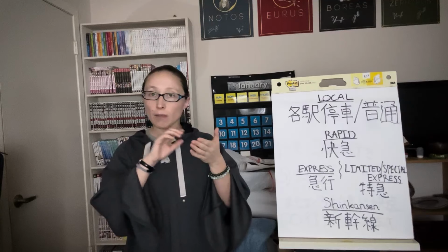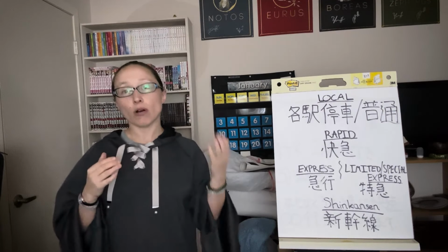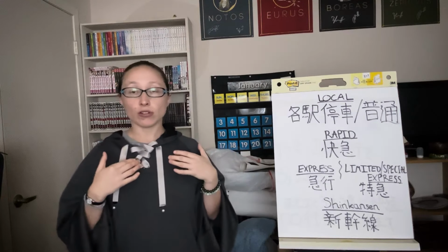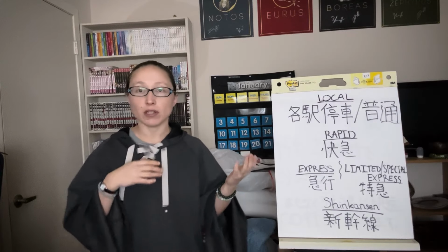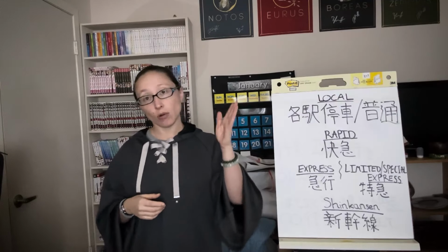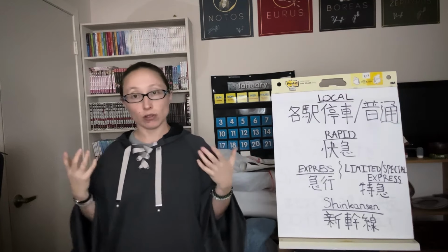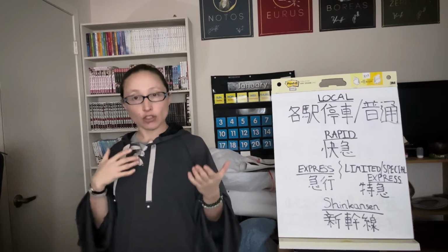So when you look up what destination you're trying to go to, it will tell you which trains to go on, and it will also tell you the price of the different trains. So it's a good way to figure out how much money you want to spend, or how many transitions you want to make when you're taking the train. Because maybe you only need to take one train, maybe you need to take multiple trains. There will be different options that you can choose from, so you want to see what your options are and then choose accordingly.